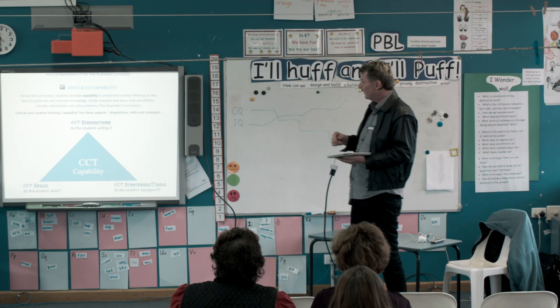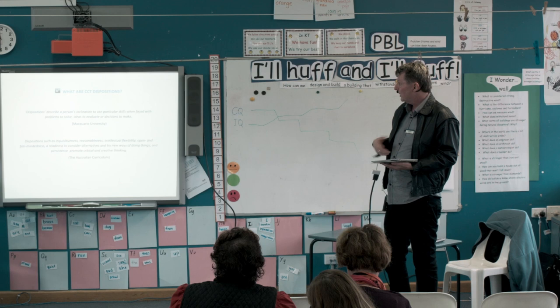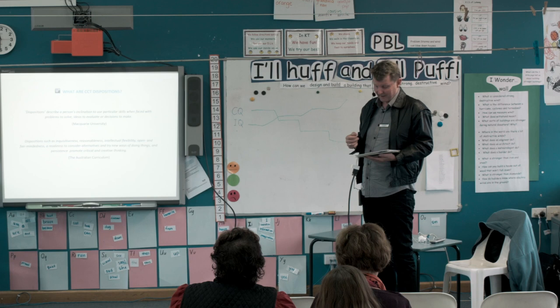I'd like to start with the dispositions, because for me, they are the most important. And I've been working with these with my kids in stage 2 and stage 3. What are CCT dispositions? They describe a person's inclination to use particular skills when faced with problems to solve, ideas to evaluate, or decisions to make.